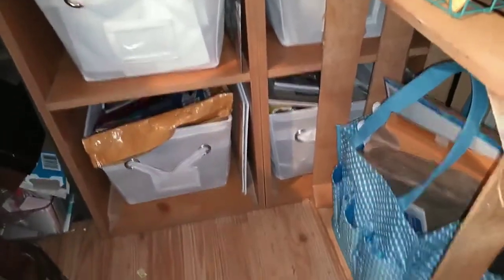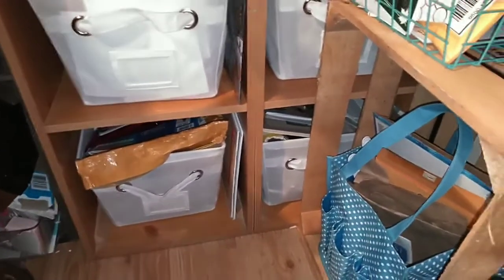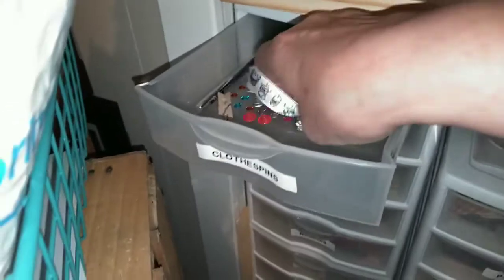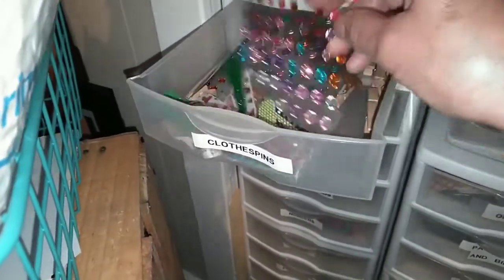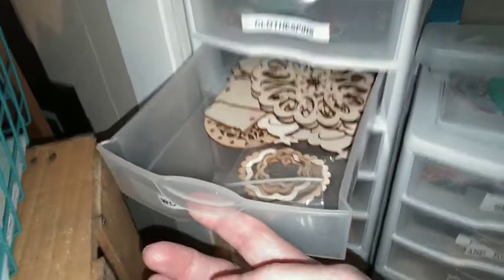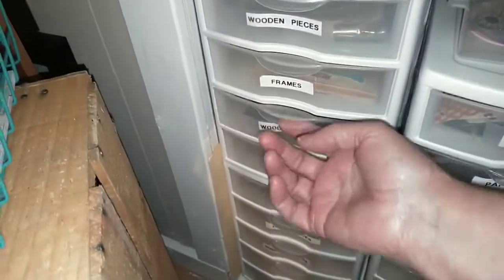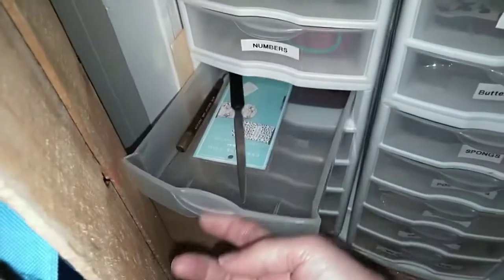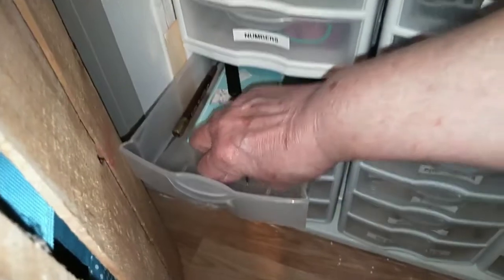This here is just cards and stuff that I got, and paper, and embellishments and stickers. It's just stuff I still have to go through and separate out. And we left off on these. I keep paper clips, bling. I still don't have everything in a really good working order, it's going to be a continuous work for me. I keep this in here because I don't hate getting hold of my sharp tools.